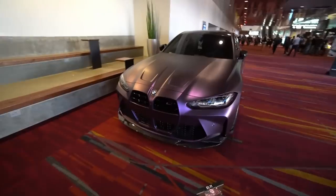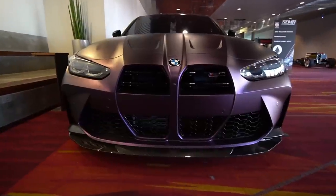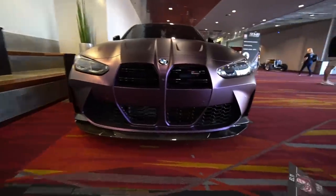Yeah, that's different. So super interesting. Something has been done to the front of this G80. That definitely does not look like the OEM G80 M3 front grille. Something's been done. I feel like this bumper is just completely different.